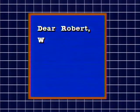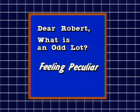Dear Robert, what's an odd lot? Signed, Feeling Peculiar. Well, peculiar. Stocks usually trade in units called round lots, which is usually 100 shares at a time. Now, an odd lot, aside from being a collection of strange people, is the purchase or sale of anything less than 100 shares of stock. The Wall Street Journal and other papers publish odd lot statistics every day.